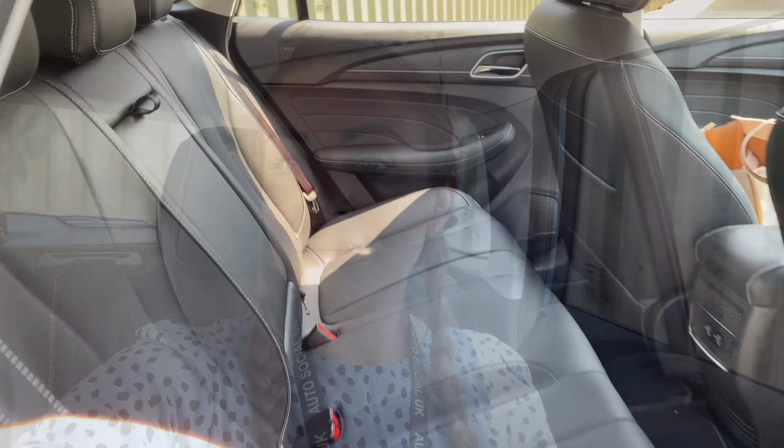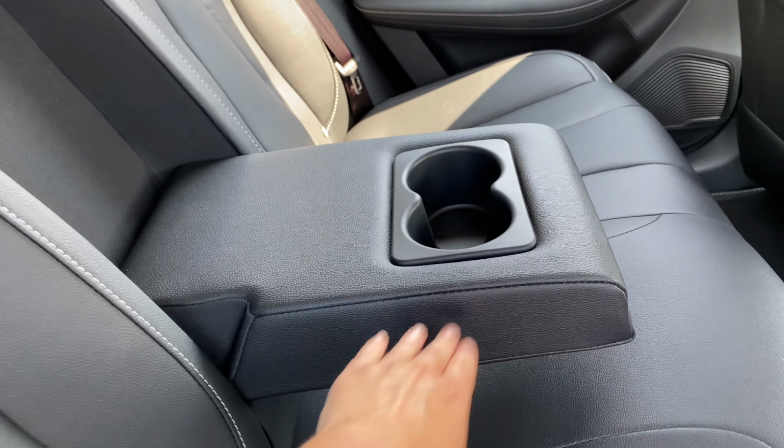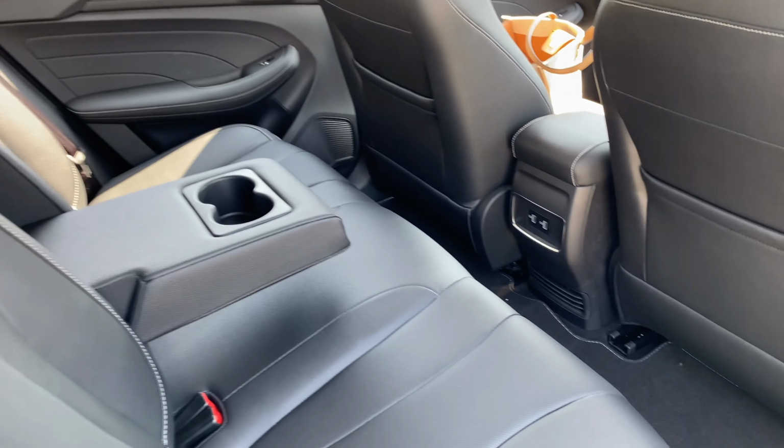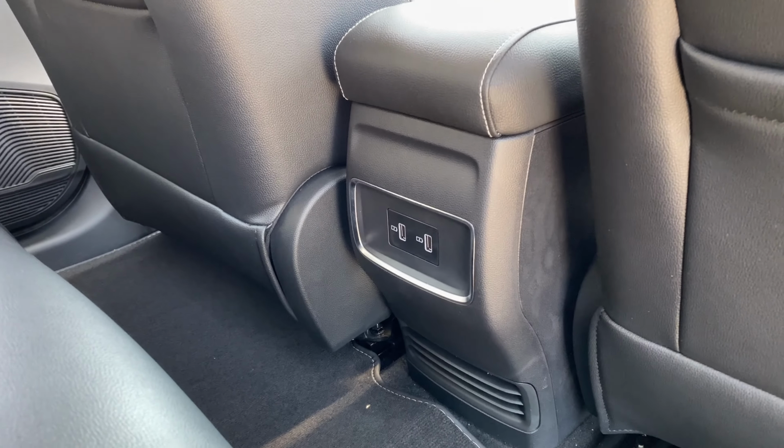Do you know what, that middle seat's quite big. You could probably even fit a third adult. You probably wouldn't want to do it for very long. It's not enormous back here, but because there's no transmission tunnel, it does mean that you can comfortably sit your legs side by side, so it's actually pretty good. You also get a pull-out armrest with cup holders and two USB ports that come with both the Excite and the Exclusive trim and make the rear a rather practical place.